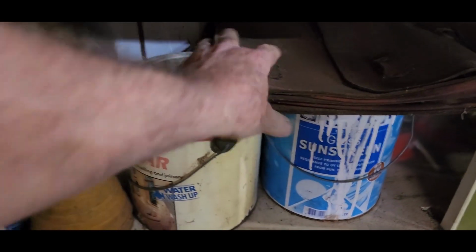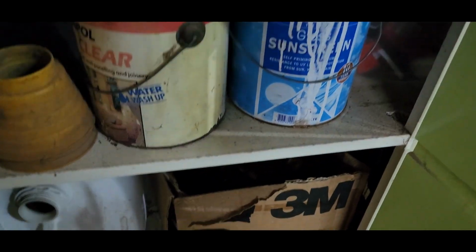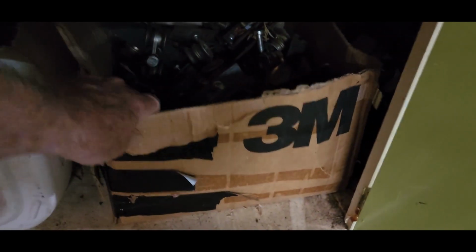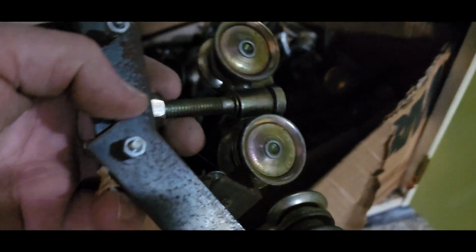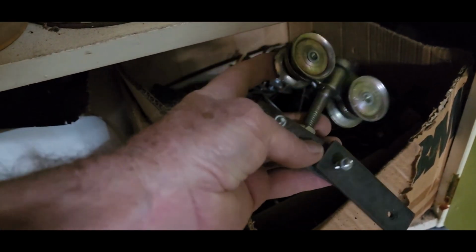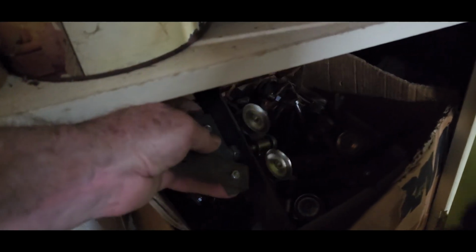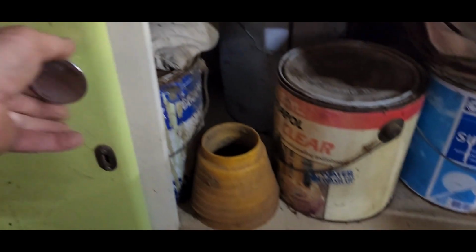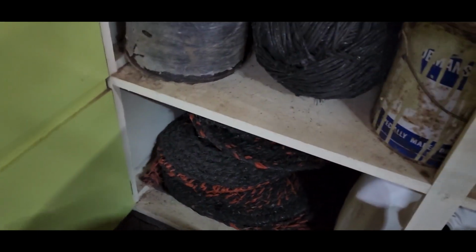Looks like we have some old paint in this one, which we'll have to take to the transfer station to be recycled. That's a really early leather attaché case. What's down the bottom here? Oh, I think they're hangers for a curtain with little rollers. This may have been part of the local hall's original curtains that might have been replaced. Not sure, it's very dark in there, sorry if you can't see much. Some balls of baler twine, more old paint, and oh look, some of these mats.